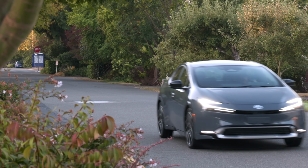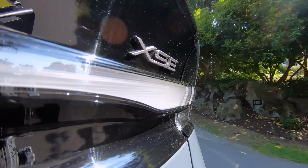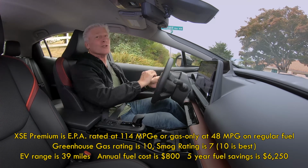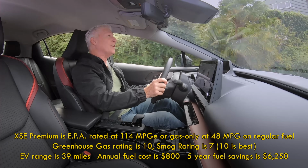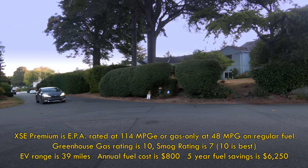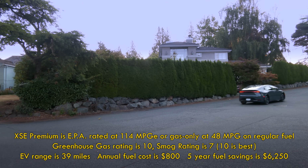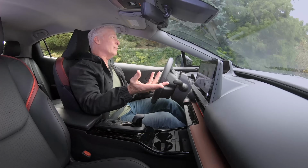The EPA rates the all-electric range of this Prime at 39 miles. I am actually doing better. Yeah, I've charged this up twice, and I'm getting about 42. Now keep in mind that temperatures are ideal around 72 degrees. This is city driving, and there hasn't been any rain.